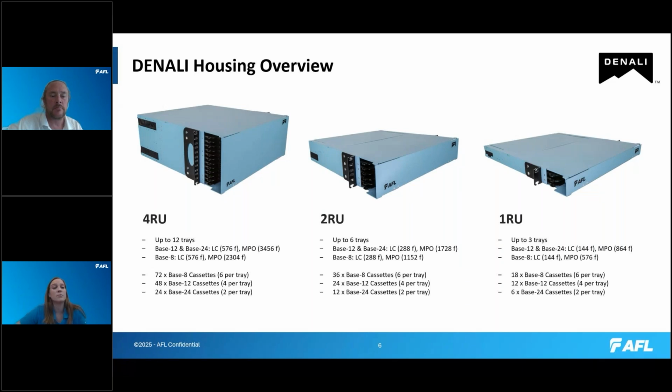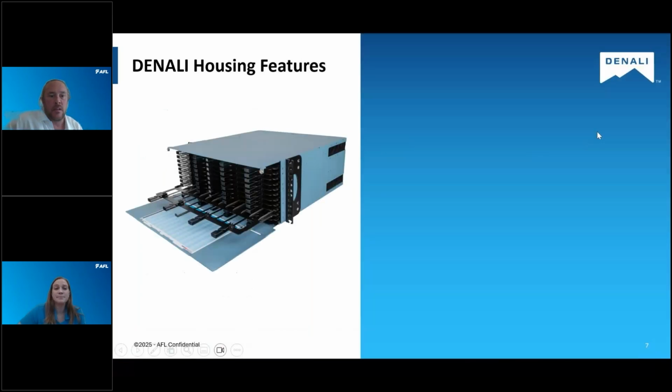So really what that tells us is we can fit 72 base 8 cassettes in a 4 RU or 48 base 12 cassettes in a 4 RU, which allows for 576 fibers using LC connectivity. And if we're using an MPO 12 patch cassette, we can fit up to 3,456 fibers per 4RU. Using an MPO 24, 6,912 fibers per 4RU. So really, we're maximizing our density here.